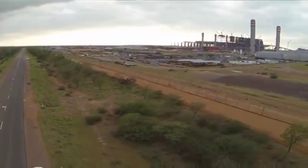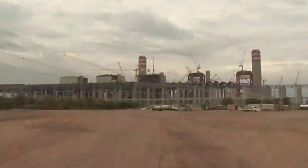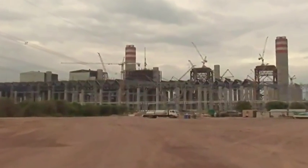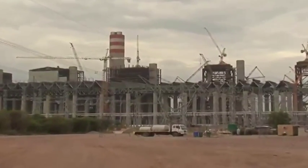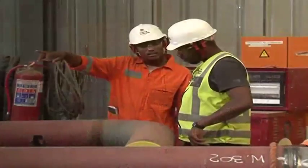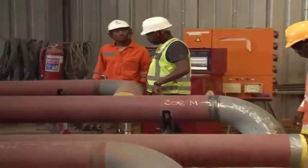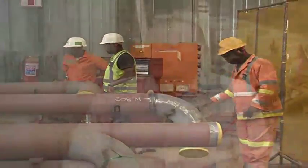Medupi is a power station and will make electricity, and we know that this is an inevitability and it will assist South Africa from an economic growth point of view. But Medupi is more than just electricity. Medupi is about a legacy, it's about a footprint, it's about changing tomorrow. And we're going about that through the way we invest in our contracts, the way we are getting our contractors to focus on localization in South Africa.